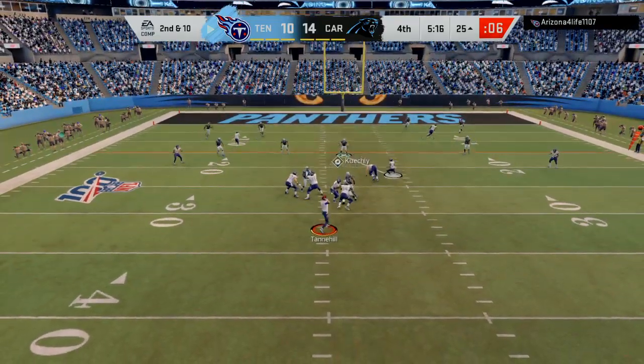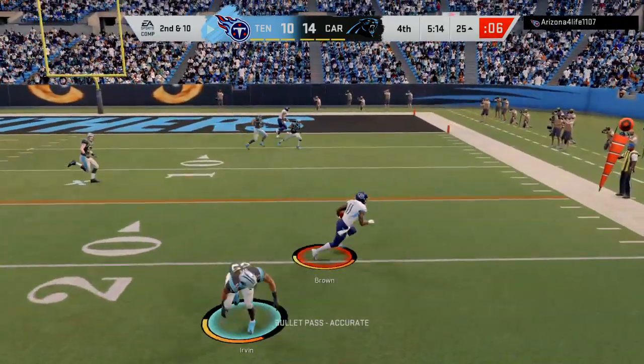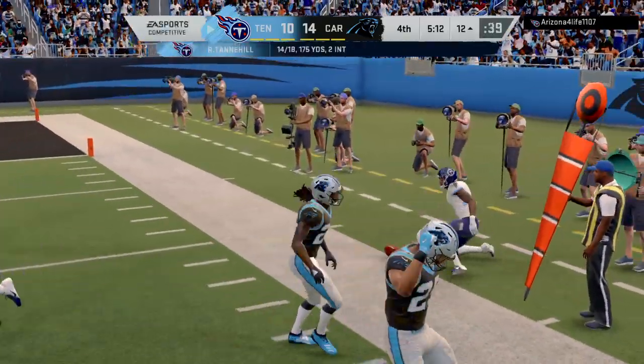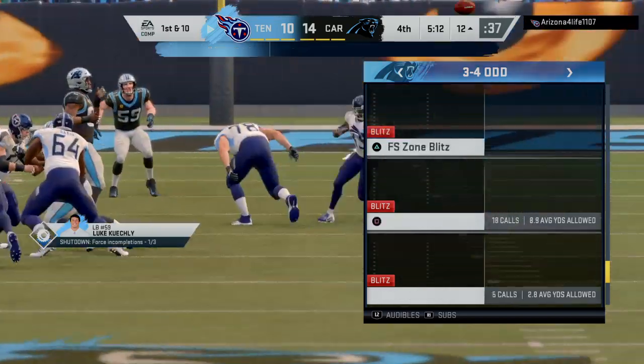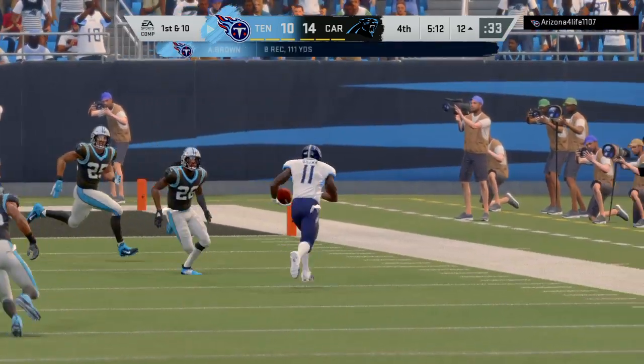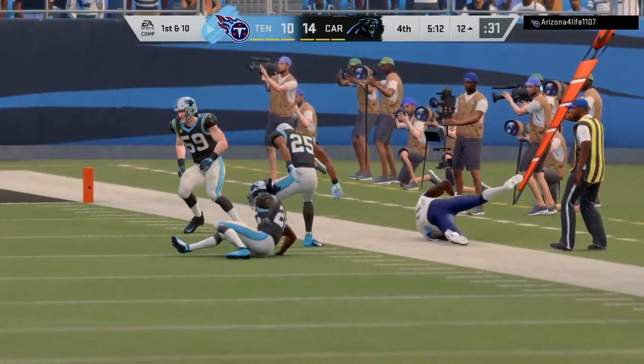They'll try the air now with Tannehill. It's complete to Brown, right side. First down, Titans, gain of 12. This has to go down as one of the simpler routes in the playbook, but oh so effective. Nice completion there. Keeps the sticks moving.